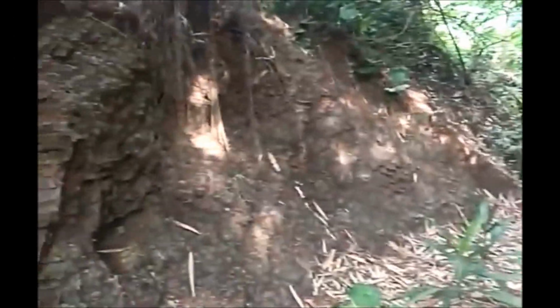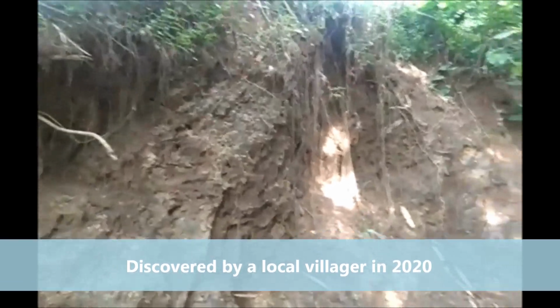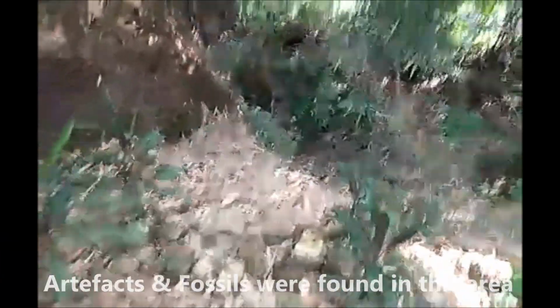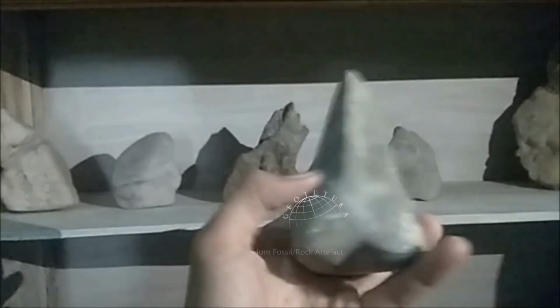This site was just discovered by a local villager in 2020. He found many rock artifacts and also some ancient fossils.